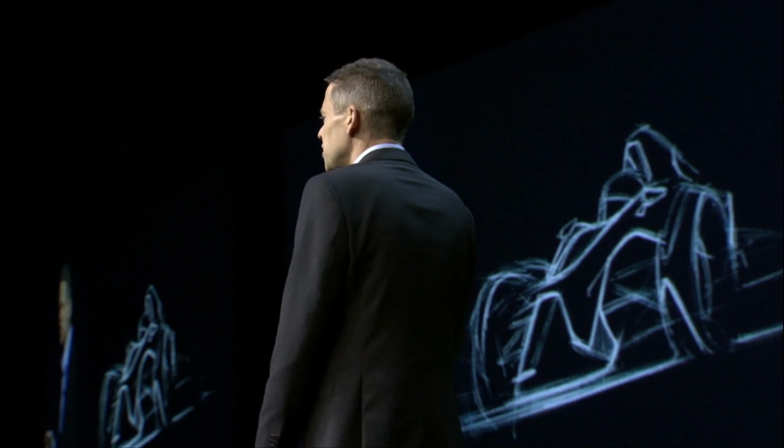What your creativity demands is a complete solution that's capable of taking you from the very first conceptual sketch that you see on the screen behind me right the way through to the final combination of art and engineering that you see stood on this stage before me. So how can we all benefit from this?